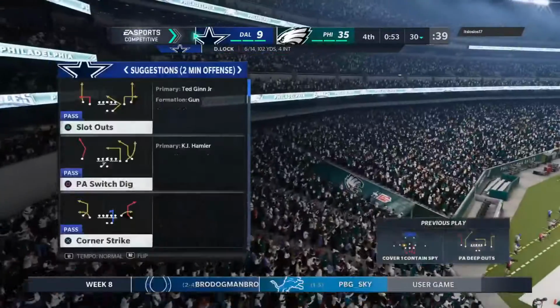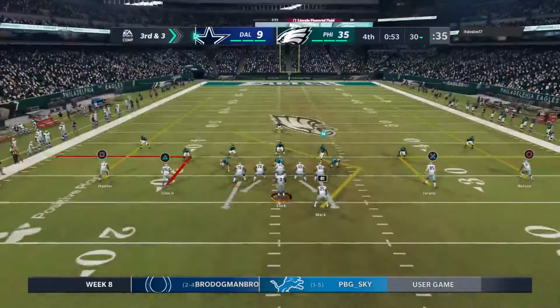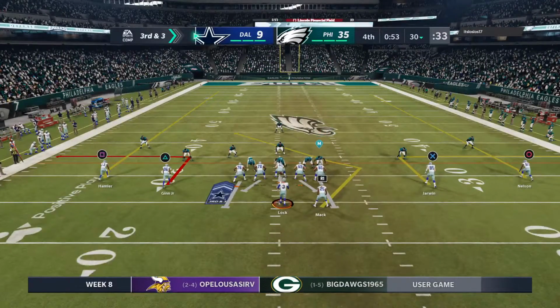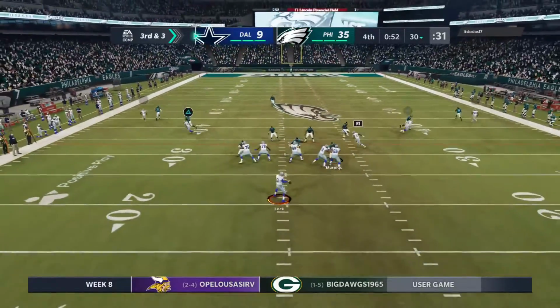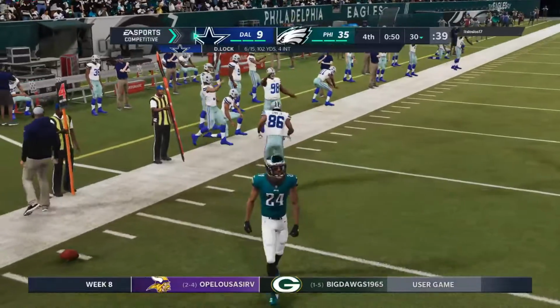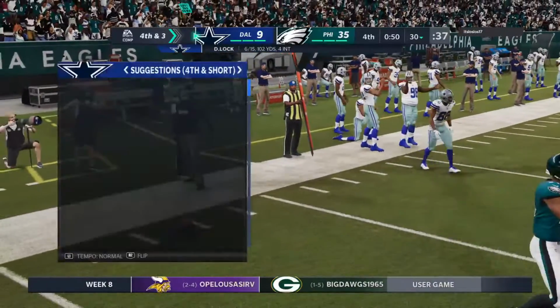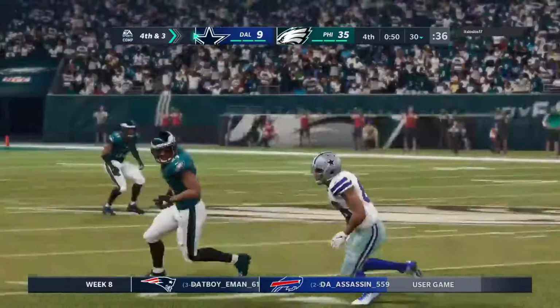That incompletion is not a surprise with the way that this one has gone, and the frustration, the body language is evident everywhere. This team, they've really been put through the ringer in this one. And that is incomplete. Oh, he had a defender right there with him to force that to the ground. And fourth down now coming up.